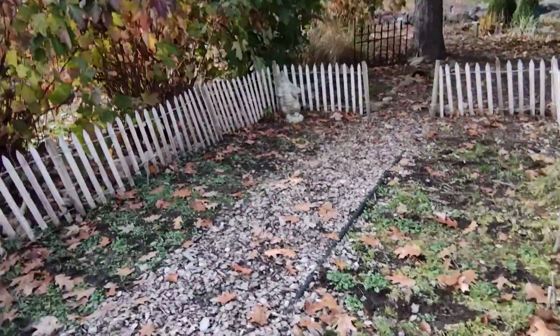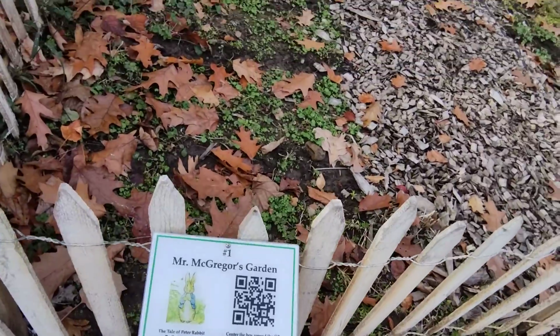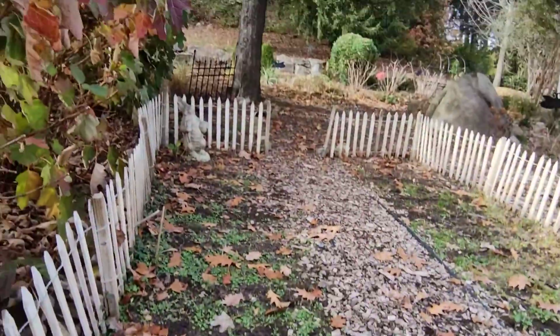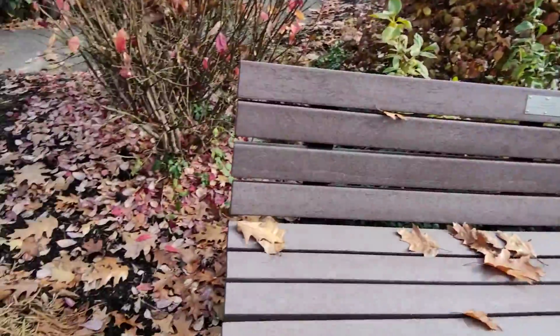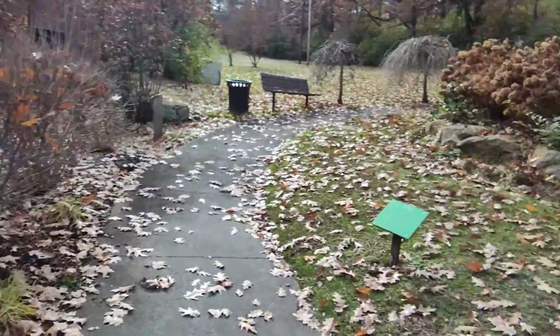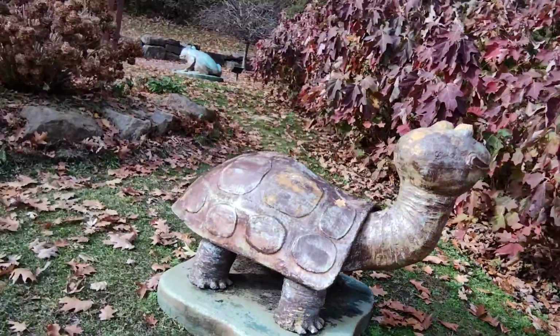This little rabbit garden, Mr. McGregor's garden. It's usually got like purple cabbage and stuff growing in there. Again, benches, you can take a rest anytime. It's peaceful and relaxing. Bring the kids if you want, or don't.